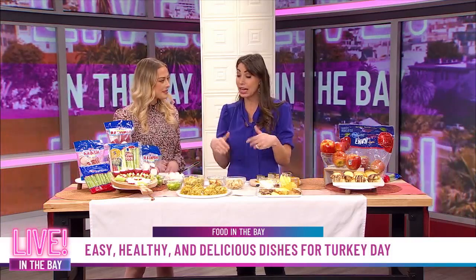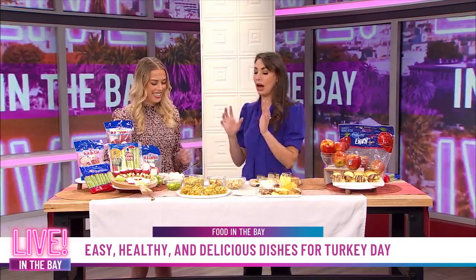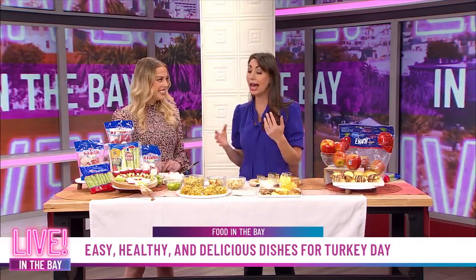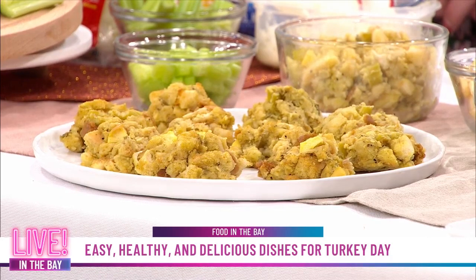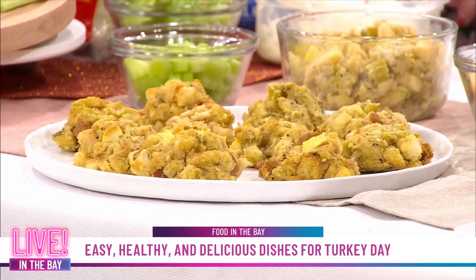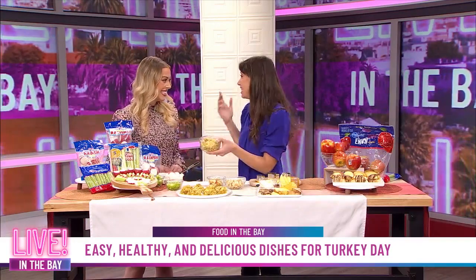So up next, using the celery and the apples, we've elevated the classic stuffing. This is speaking my language. So easy. I love a good stuffing recipe. And you know what, Olivia? There is no shame in making your life a little bit easier. If you want to go ahead and get just an easy stovetop box, go ahead and cook your stuffing.